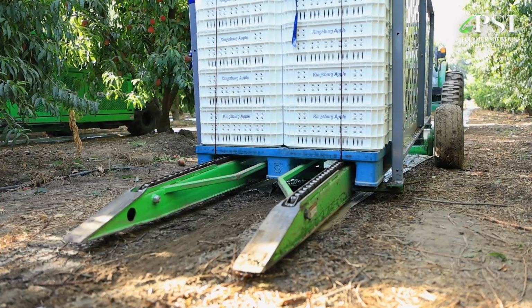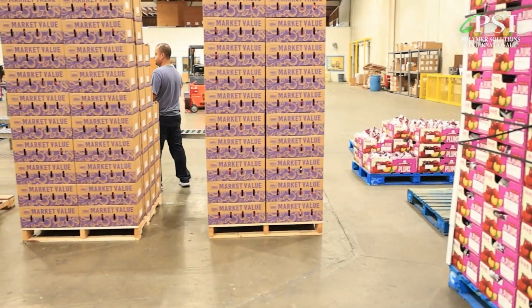Because they're more durable out in the field, they could take more of a beating. Easier to clean and sanitize. They're very easy to clean compared to wood pallets, where that's just going to absorb the bacteria and you're never going to get it out.